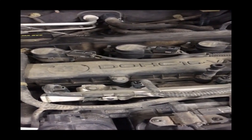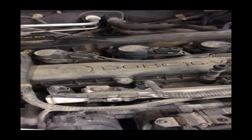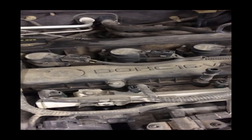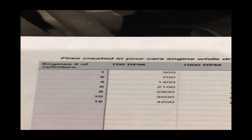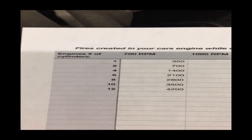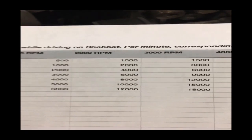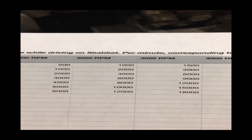SUVs and minivans will usually have six-cylinder engines, and trucks, 6 to 8 cylinders. So on this chart, you will see the number of cylinders in each engine. And RPM stands for revolutions per minute, so how fast the engine is turning at any given time. At idle, when you're just at a stoplight, it'll probably do about 700. When you're cruising down the highway, it could be anywhere from 2,000 to 3,000 RPM at about 65 miles an hour.